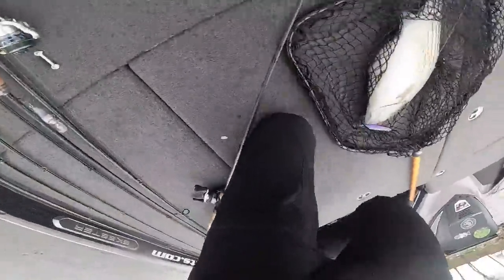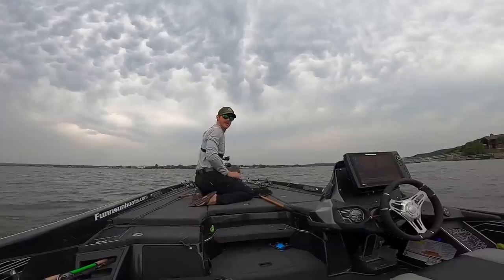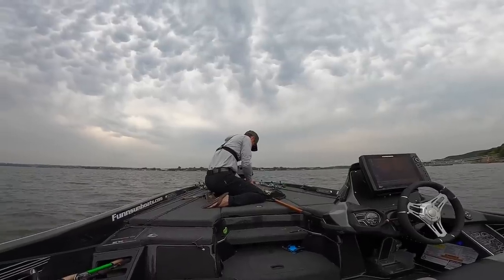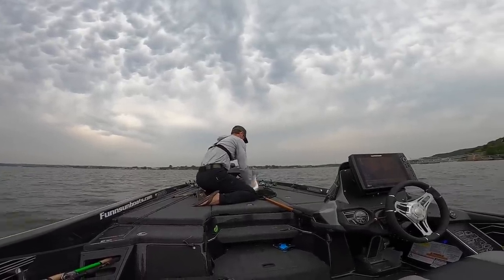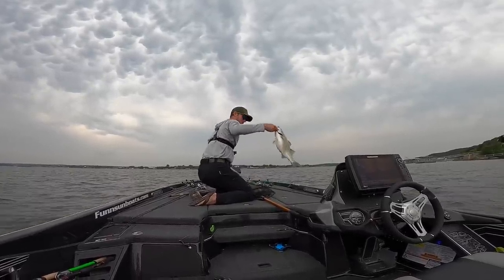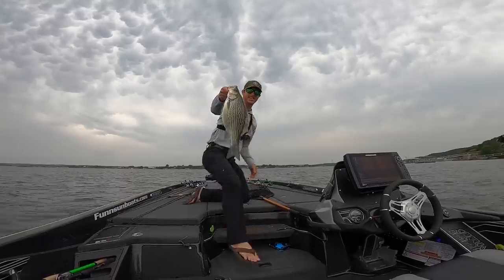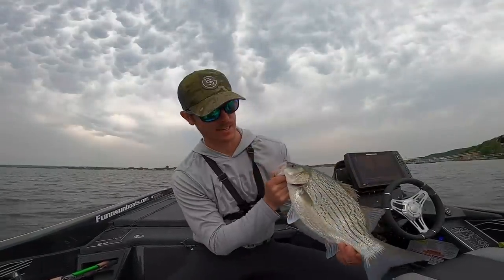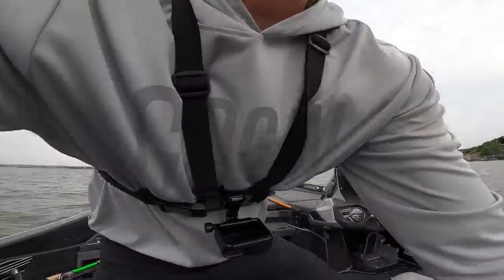So, let me grab these pliers, get this thing out. Holy cow, y'all, this is a freaking fatty. Oh, no, no, no. Ah, this is how you break hooks off a jerkbait. Okay. Golly, look at that butterball right there, y'all. Holy cow. All right, I'm gonna stick it in the live well just a second.